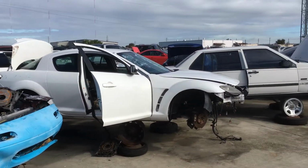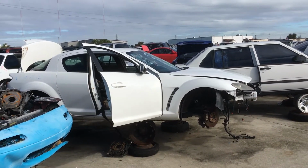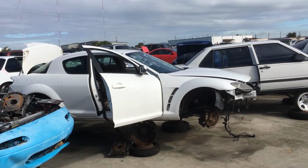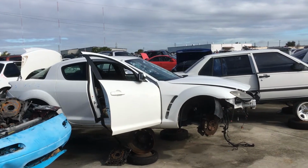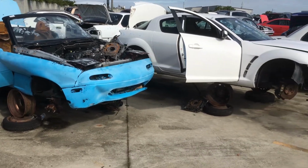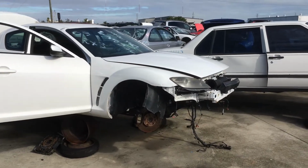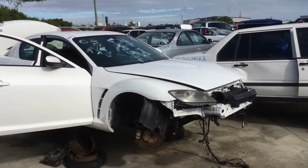There's another one right there. So this is a good place to come and just get vehicles that you're going to turn into race cars if you want. I'm thinking that Miata is probably gone, but these RX-8s, they're good for racing.